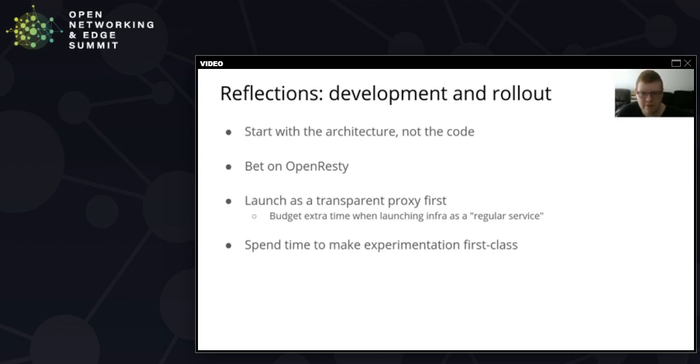Bet on OpenResty. I think this is a really great project. I think it's got a great future. It worked super reliably for us.